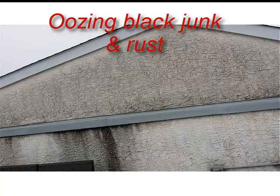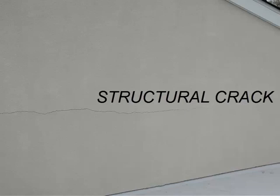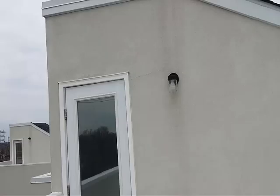All the result of leaks, bad work, skipping details, and following the status quo of the industry, which I'm going to talk about here, which is lunacy. If you got a structural crack, middle of the wall, no leak, it's because the brown coat has been skipped in the stucco. They're only putting 2 coats, and that's acceptable now. The building code has been changed.